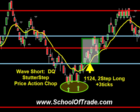In this case, we disqualified this because of specific things that we saw. Our rules tell us exactly what to look for to avoid a trade. So we avoided this short trade and then took the two-step long. 1124, all right, entry here, got us 3 ticks of profit, came right back down, got me out.